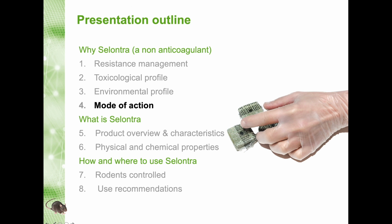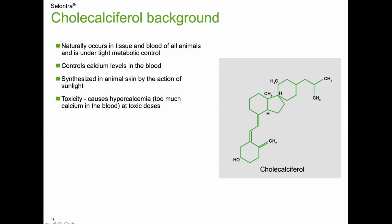And lastly, under this why, remember I said we wanted a non-anticoagulant, something with a completely different mode of action. So how does cholecalciferol work? So cholecalciferol, it's naturally occurring in all animals, and it's under very tight metabolic control that I mentioned earlier, and we synthesize it by the action of sunlight on our skin. And we need it for healthy teeth and bones, but too much cholecalciferol is then toxic and it causes hypercalcemia. So hyper is just too much and calcemia is calcium in the blood. And that's its mode of action.